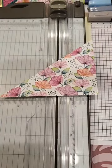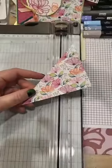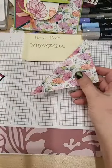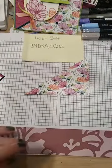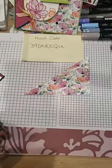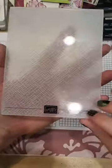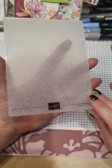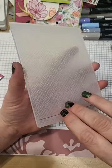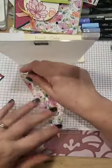All right, so now I'm going to take this piece, and to make it a little more interesting, I'm going to run the designer series paper through an embossing folder. Yes, you can still run those through an embossing folder. The embossing folder I'm going to use is part of the trio of embossing folders that I've showed you online. Again, online exclusive, or we should say exclusively online. That might be a better way of calling it.